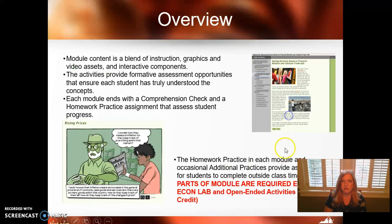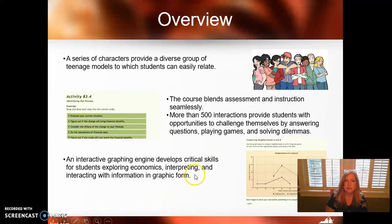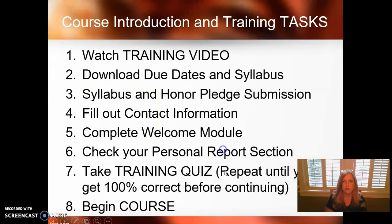Okay, so we've done the navigation. What you're going to do with this course is you first have to complete some training. And the training is online, and you will have different tasks that you're going to do. So a list of the things that you're going to do, I'll come back and talk about this overview. But what you're essentially going to do is there will be a second video that is called the training video. And you will watch that training video, which will give you more information about how the course works and how it's set up. You will download a due date calendar that will be in your course and put that somewhere where you can access it. So that way you can pay attention to when modules are due.